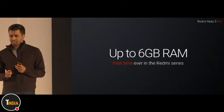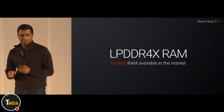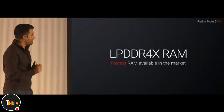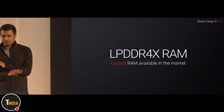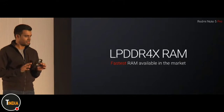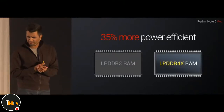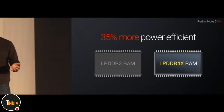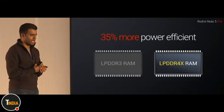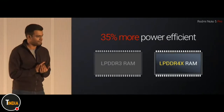But it's not just about the size. We've also used the fastest type of RAM available in the market, LPDDR4X RAM. This is the same kind of RAM that you'll find in any flagship phone today. It's up to 35% more power efficient compared to LPDDR3 RAM, which is what you find in most phones in this price range. And it's 20% more power efficient than LPDDR4.